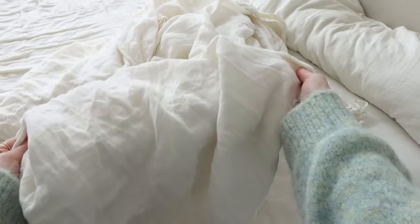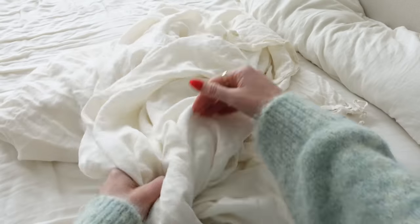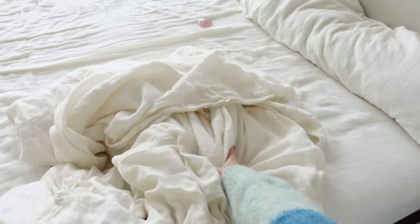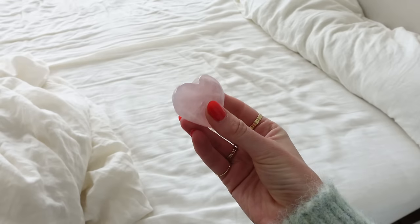I actually currently have Brooklinen on my bed too right now. And goodbye. Thank you. We will see you in a few months. Also, LOL, look at my rose quartz crystal that I was sleeping with last night.